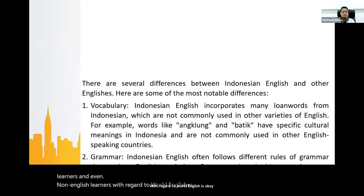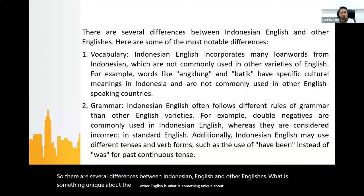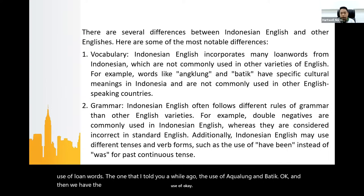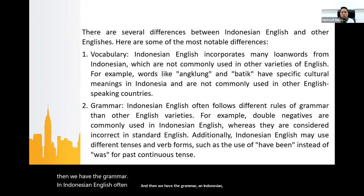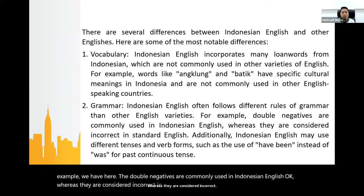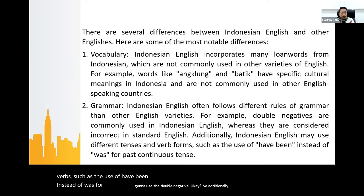So there are several differences between Indonesian English and other Englishes. What is something unique about Indonesian English? The first one is the vocabulary, the use of loan words, the ones that I told you a while ago, the use of angklung and batik, okay? And then we have the grammar. Indonesian English often follows different rules of grammar than other English varieties. So for example, double negatives are commonly used in Indonesian English, whereas they are considered incorrect in American English. It's incorrect if you're going to use double negatives, okay? Additionally, Indonesian English may use different tenses and verbs, such as the use of have been instead of was for past continuous tense. So they sometimes interchange have been and was, okay?